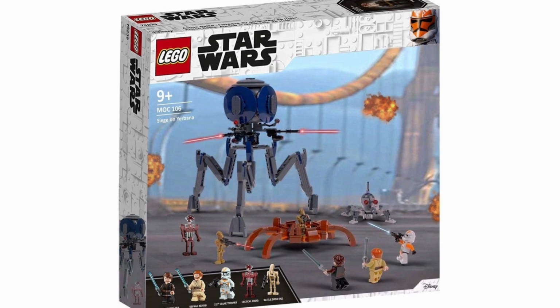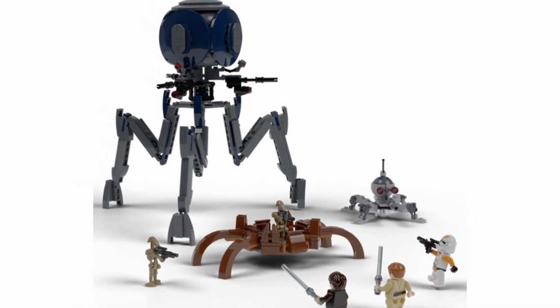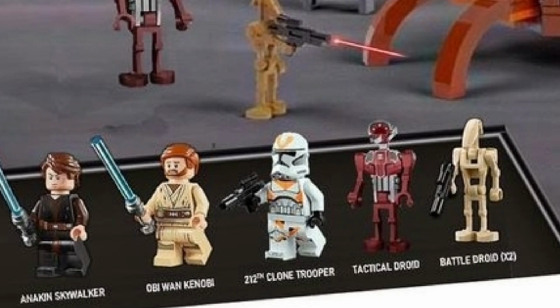It's like, I feel like LEGO keeps giving us those B1 battle droids, and I just want to see something new and different. It also looks like you would get another spider droid, which kind of disappoints me, honestly. Throw a crab droid in this set, that would make it so much better. But honestly, that tactical droid, I'm sorry, guys, it just looks absolutely amazing. The tri-droid, I love that as well.